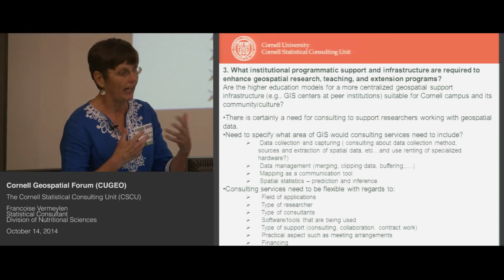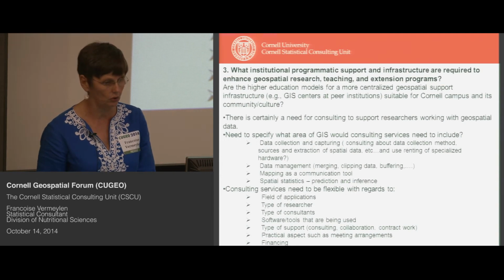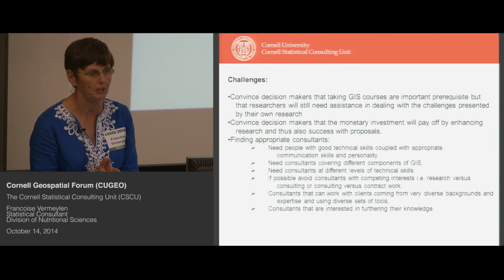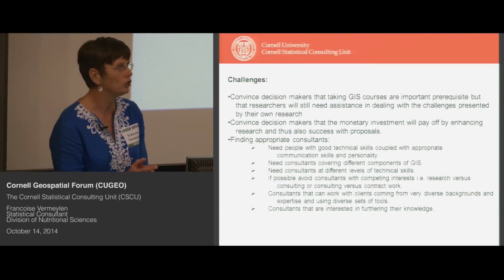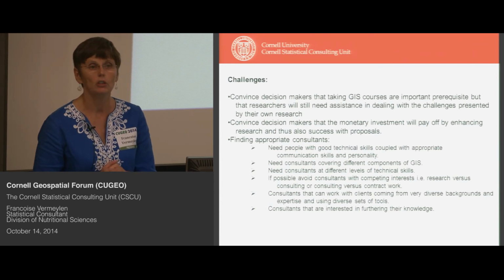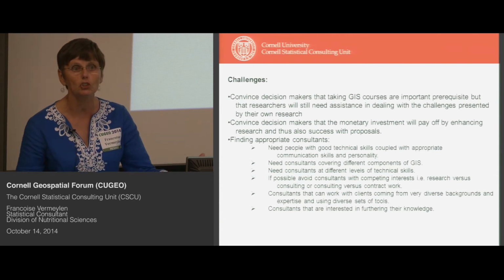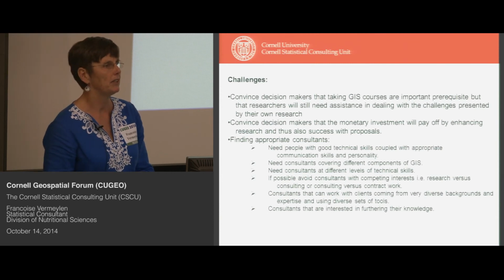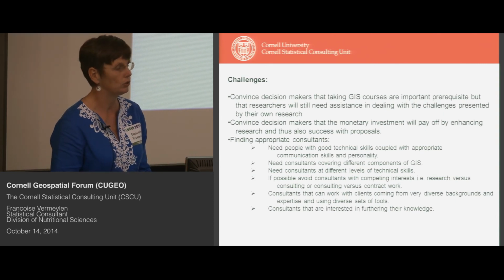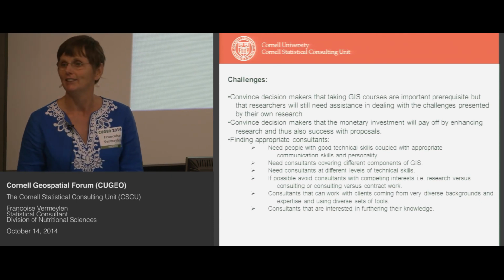Consulting needs to be very flexible as far as the field of application, type of researchers, type of consultant, faculty or staff, type of software and tools, and practical aspects and financing as well. The challenges I see are to convince decision makers that GIS courses are important but not everything, and that if research has to go through these tools, somebody needs to help support it. Also to convince decision makers that the investment they make will pay off, because proposals will be better, publications will be better, and eventually it will turn around. One problem we struggled with is finding appropriate consultants, because you need a flexible personality and good technical skills. In addition, there is a lot of competition for people who could do consulting outside of campus. Sorry to go over time.